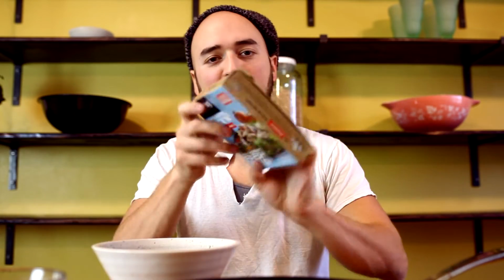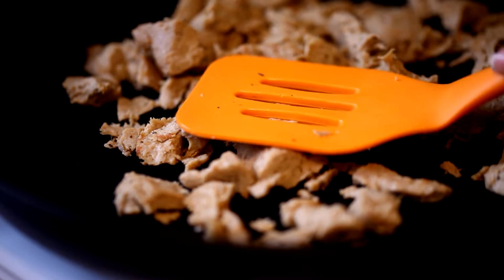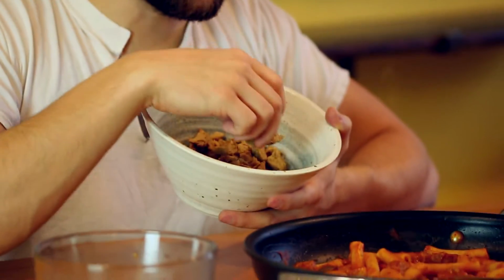So I think I'm gonna start with the Tofurkey slow roasted chicken. This is what it looked like. You can eat it cold because it's already cooked technically out of the package, or you can steam it, or you can roast it. So this is mostly vital wheat gluten. Those of you gluten intolerant folks out there, you're gonna want to stay away from this one.